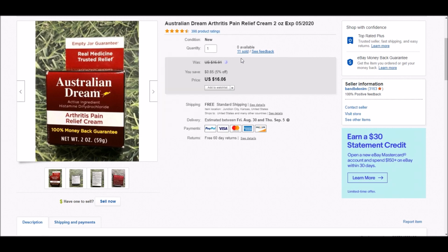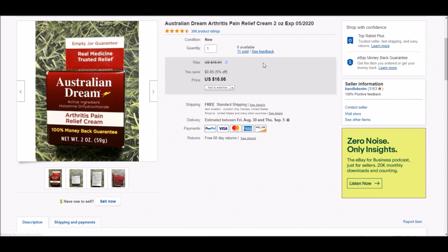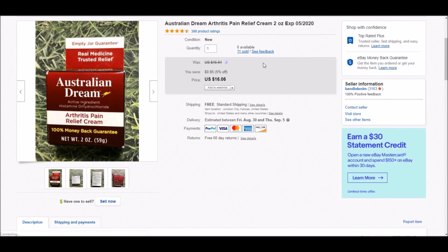And you can see here that I have sold 11 of them so far, 11 of these creams, and I'm currently sold out. After fees, shipping, and cost of goods, total profit on the sale was $9.32 every time one of these sold. I wanted to make sure to point that out. If you ever see this brand or pain relief cream at all, make sure to check the sold comps on it. Not just because it's a nice consistent seller, but because all brands are not created equally. Not every single pain relief cream is going to fetch this kind of price, but this brand definitely does.